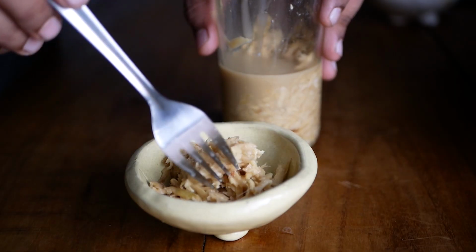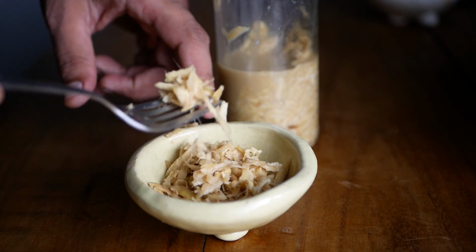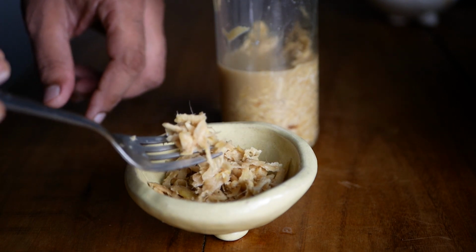Now, some of us may not like the sour, acidic taste of lemon juice, so the same pickle can be made just like how you make sauerkraut by brining it. In this recipe, we'll be preparing fermented ginger pickle with only two ingredients, salt and ginger. That's how simple pickling can be.